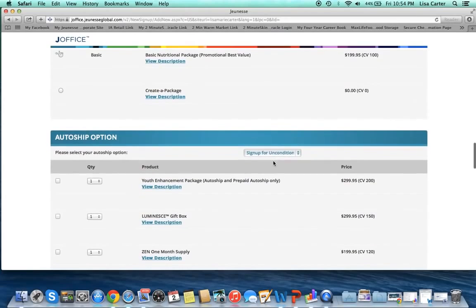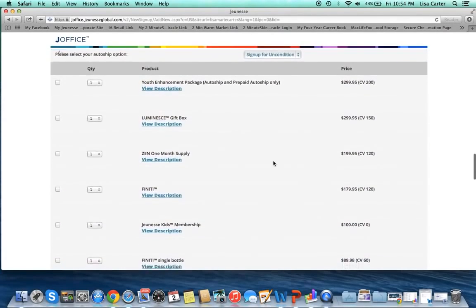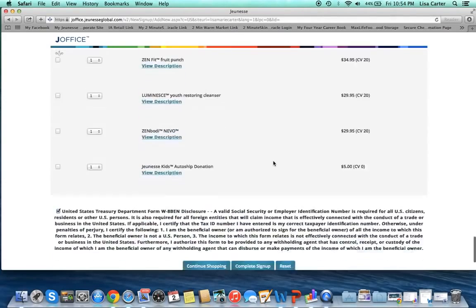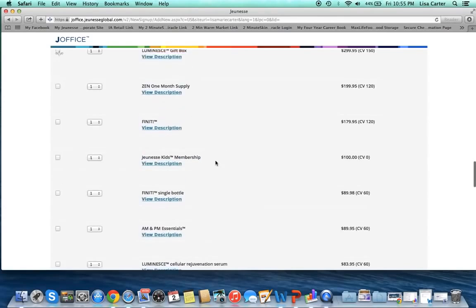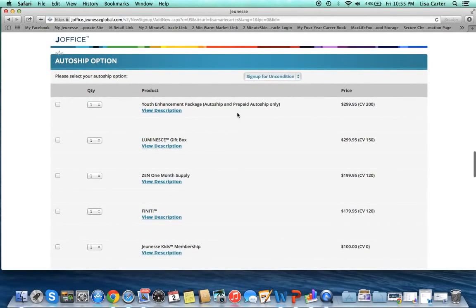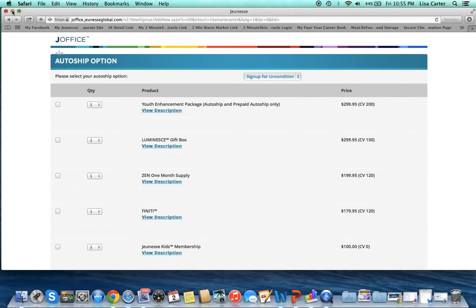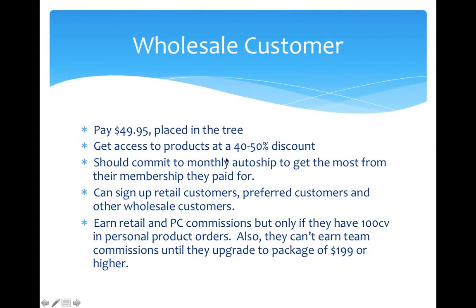It's just awesome. If they opt not to get a package, then they can put together a few products by clicking on the Continue Shopping tab here. But a wholesale customer should commit to a monthly auto ship, and the monthly auto ship options are listed right here. Okay, so let's get back to wholesale customer.